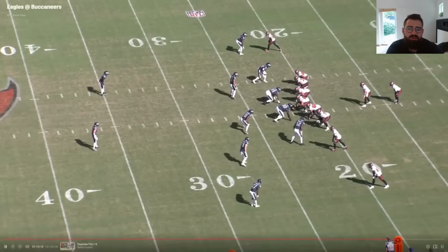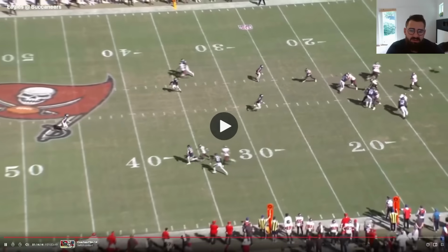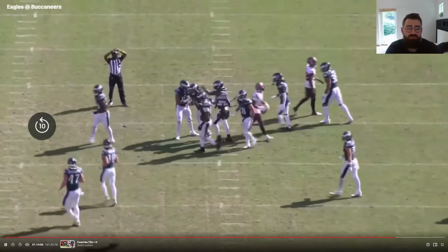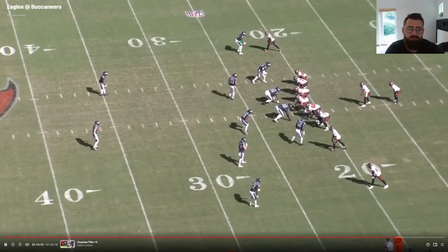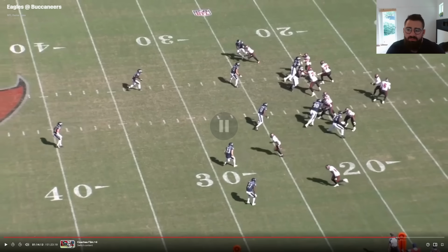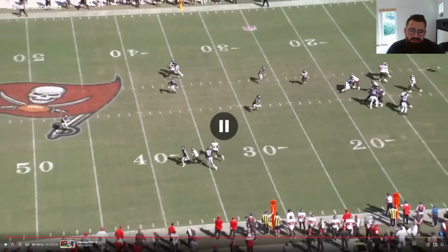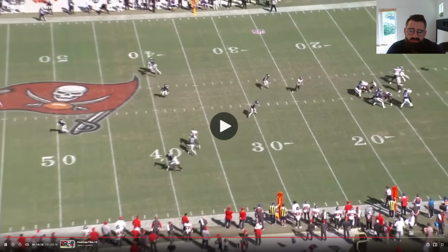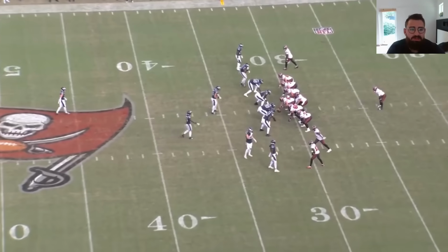Top of the screen, press man, cover one man, going against Sterling Shepard here. Good inside leverage on him here. Good outside leverage to the point where he's square with Sterling running deep with him. Like we said before, if he wants to go out there, he has to run through him. If he's going in, he can stay with him. Here he's going deep on that corner route. He's in a real good position to play trail technique against him right there. Really, really nice play from Ringo here.